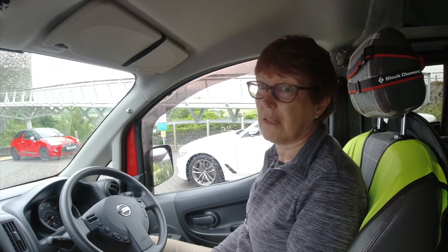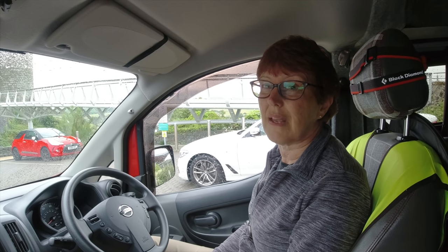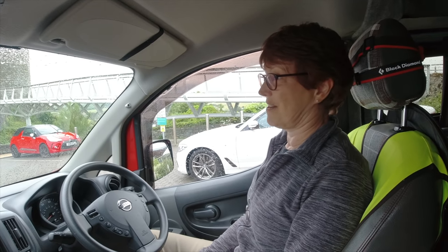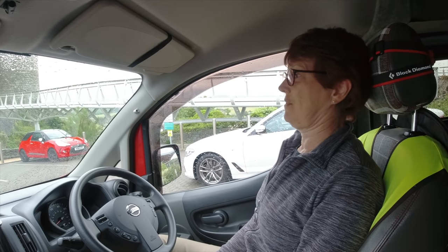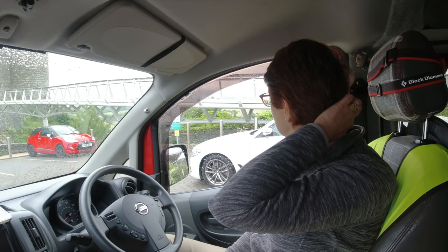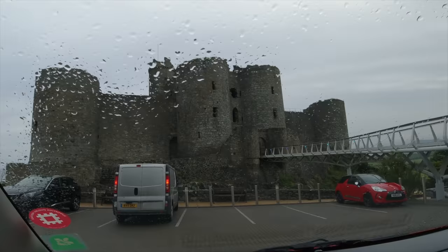But it didn't help by the fact that it was really only single track, wasn't it? Yeah. And you couldn't see anything. And gosh, I don't know what I'd have done if I'd met a car coming the other way. Hopefully, it would have given way to us coming up the hill. But you never know, do you? Anyway, you made it, so well done.